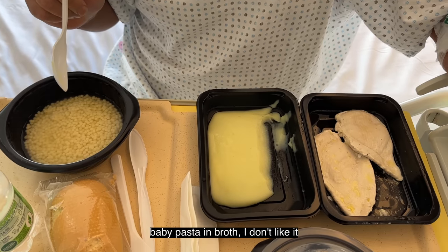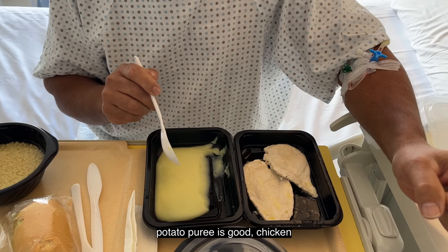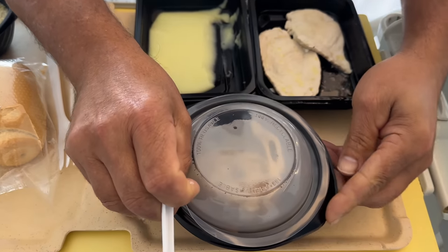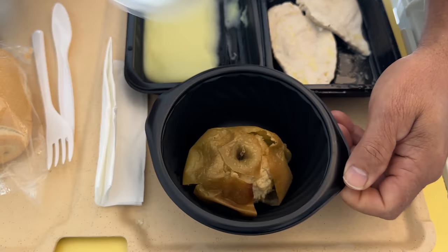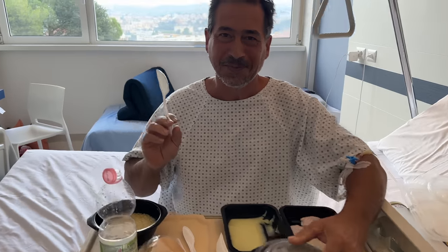Pastina? Mm-hmm. Non mi piace. Non so. Pure di patate, buono. Okay. Pollo? Mm-hmm. And the classic, I remember this when I had Sky, boiled apple. Looks horrible. Buon appetito. Buon appetito.